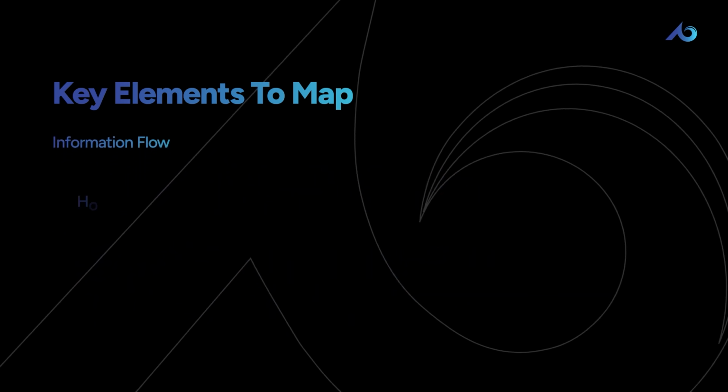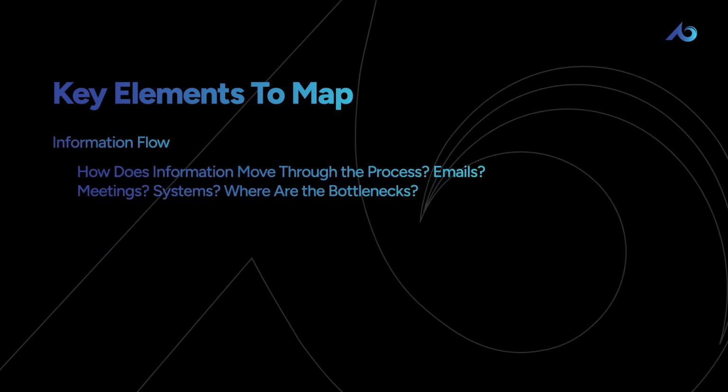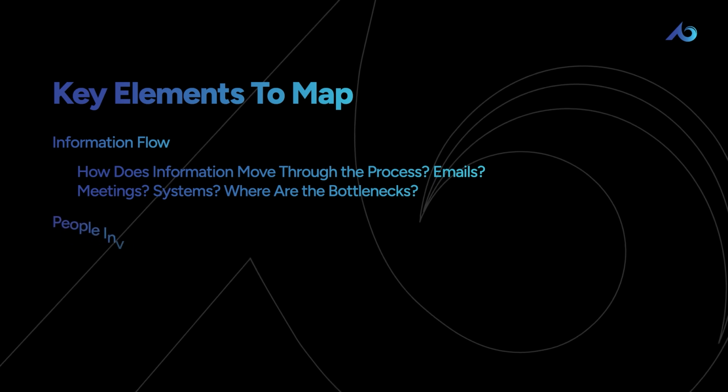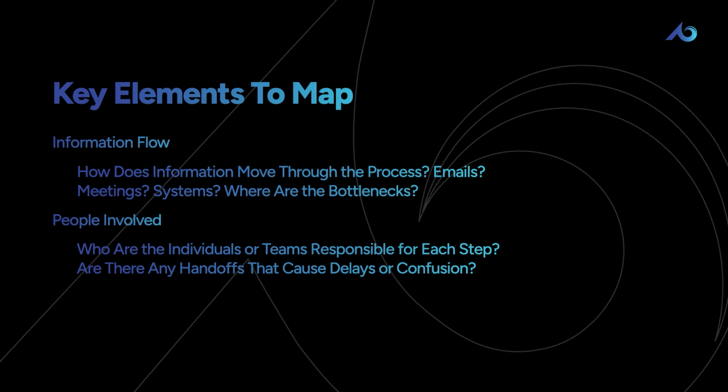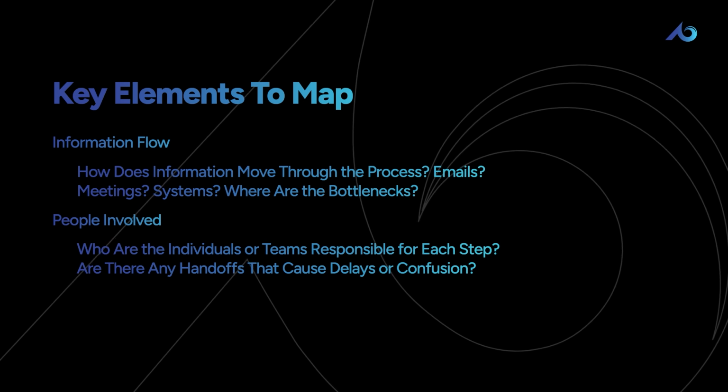Information flow. How does information move through the process? Emails, meetings, systems? Where are the bottlenecks? People involved. Who are the individuals or teams responsible for each step? Are there any handoffs that cause delays or confusion?